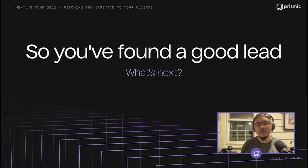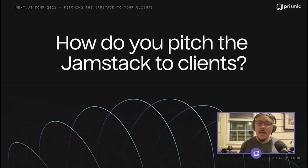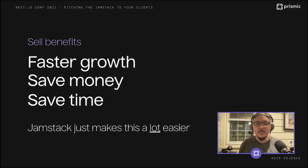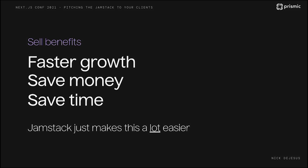What's next? So we asked these agencies, how do you pitch the Jamstack to clients? Now, selling the Jamstack isn't actually very special. If you can sell a website, you can sell a Jamstack website. And so, selling a website is more or less about faster growth, saving money, saving time. The thing is, Jamstack makes these things a lot easier.